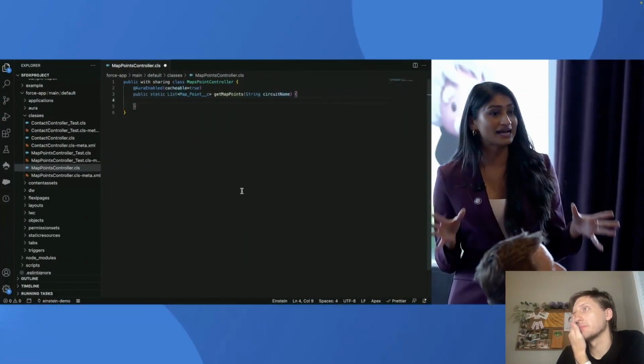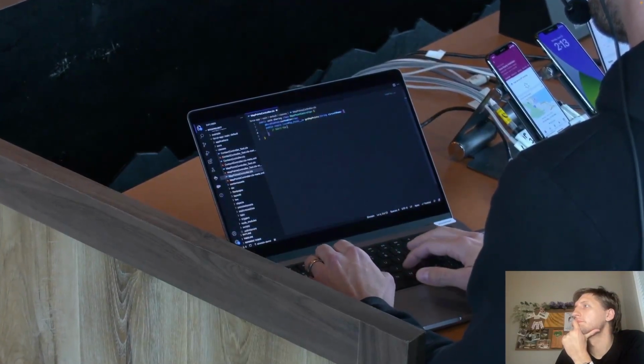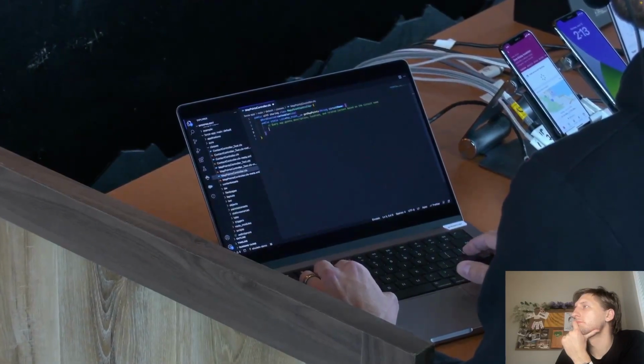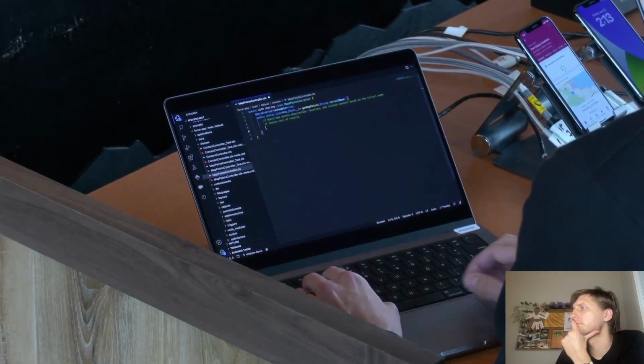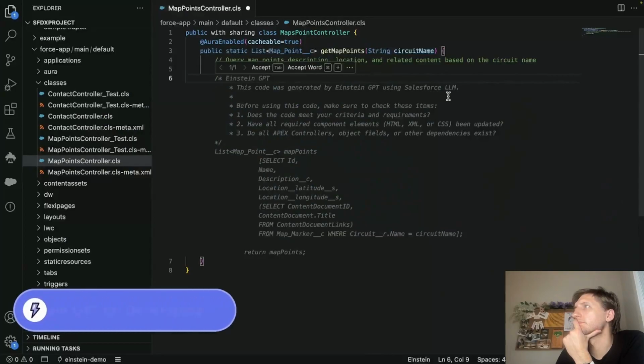Now right here within the IDE, my developer can customize this map and make it super interactive for that end landing page, which is killer for our F1 fans. And with just a few prompts and descriptions of what I want to achieve, the code will be automatically generated, and this is powered by our own Salesforce large language models.